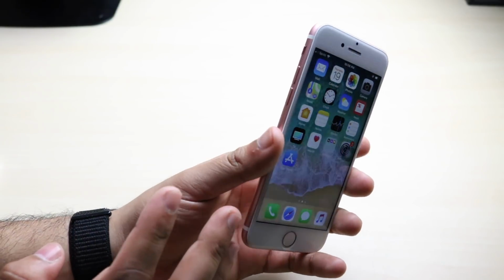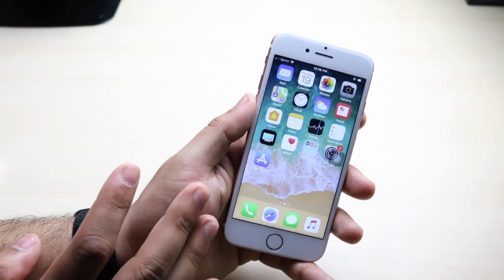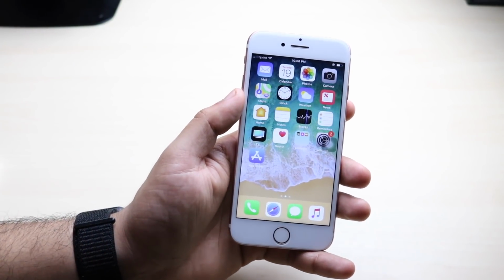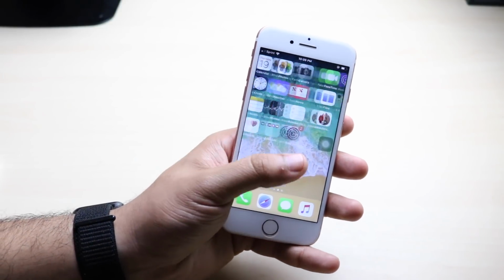The second reason is, it's kind of close to the iPhone 6S in a lot of ways. It really didn't bring too many features, and it is noticeably more expensive than the iPhone 6S. So in a lot of ways, you will be spending more money for almost the same thing.